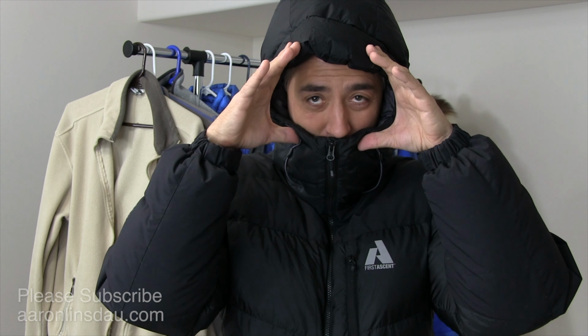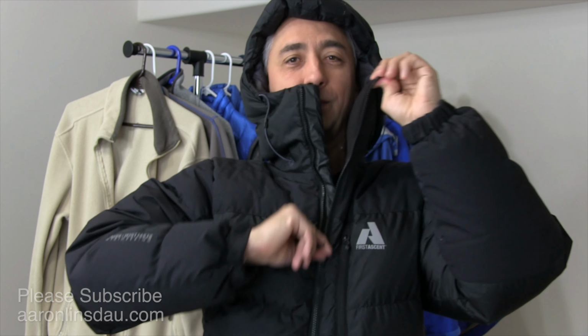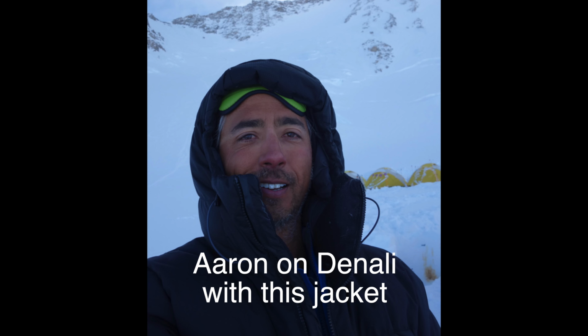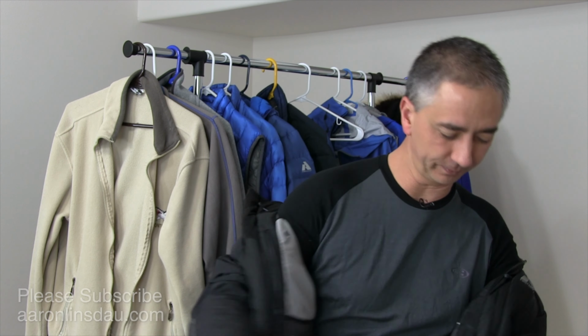as you can see, this is like wearing a literal sleeping bag for adventuring. I've used this on Denali, I've used this on the South Pole, I used this in Yellowstone when it was minus 45 degrees, and I can just stand there in a blizzard, no problem. So a Peak 15 jacket, a super heavy jacket, totally awesome.